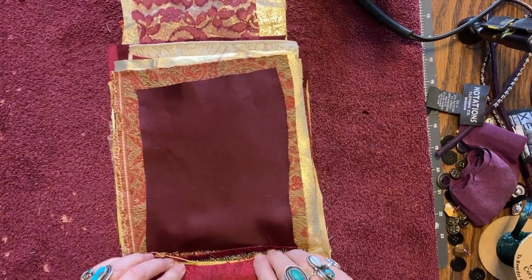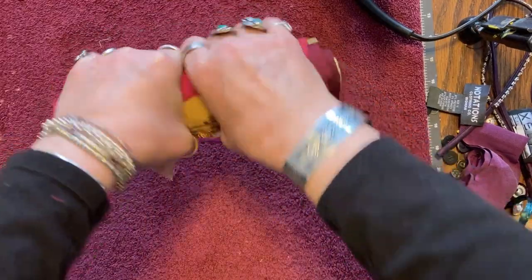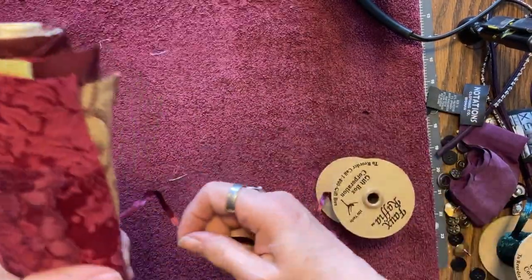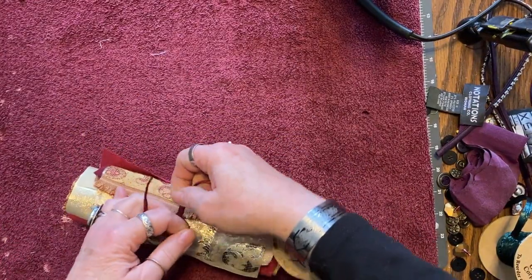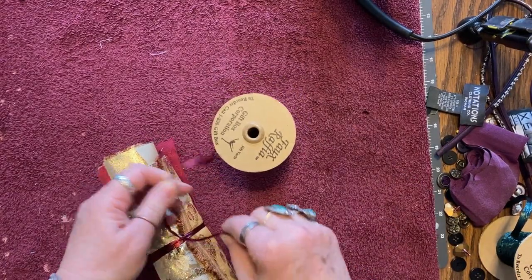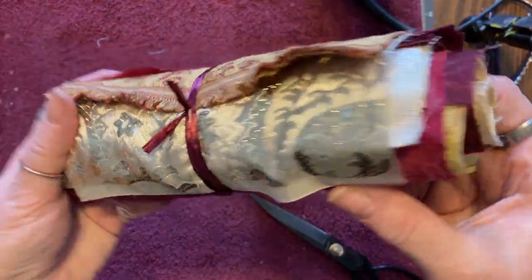26 pieces. This will make a beautiful wall hanging. Just one bundle, you would make a wall hanging. Several pillows. Burgundy and Gold. My new favorite.